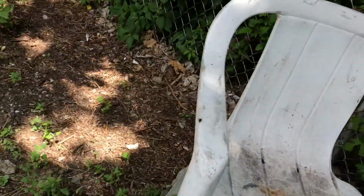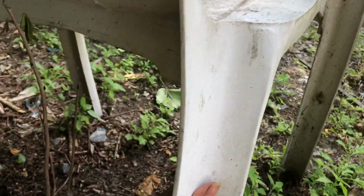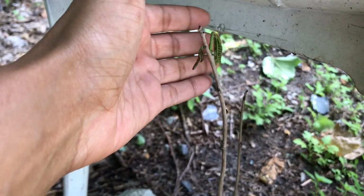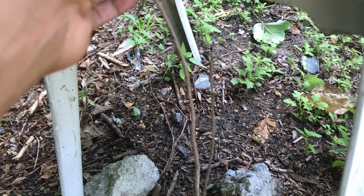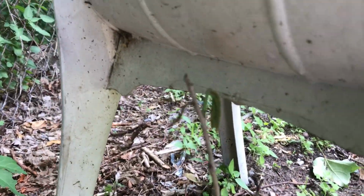Alright. Let's go to the other pawpaw. Oh no! The chair was blocking it. I hope it's okay. I don't know. This one's looking real sad and sorry. Could have been because of how pushed up against the chair it was. Right? Look at that. Not looking the best.